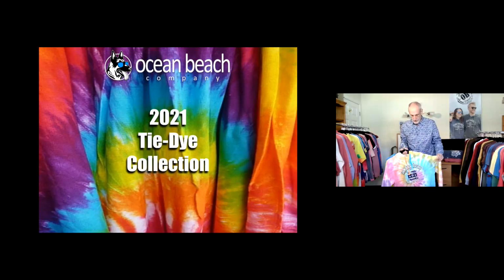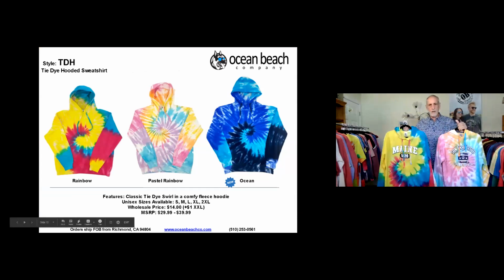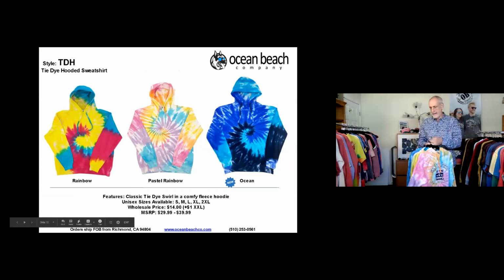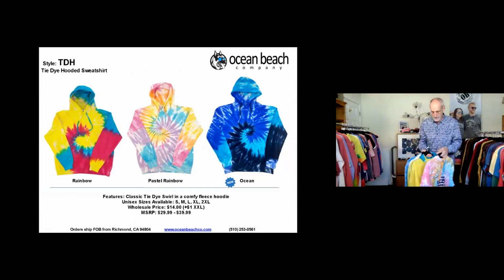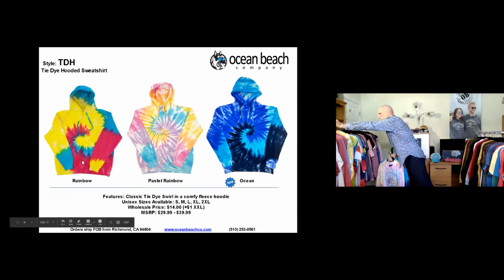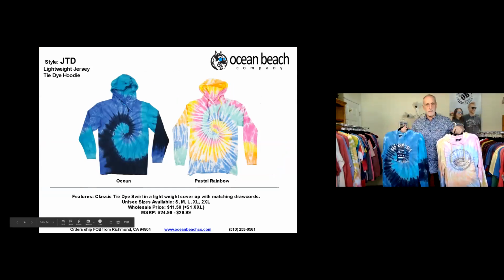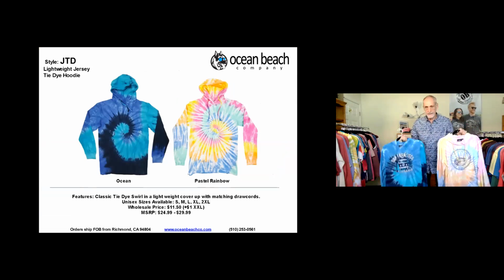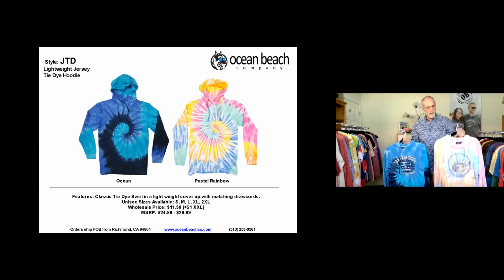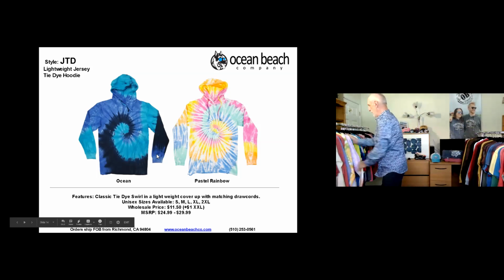We have the tie-dye hoodie, which we always did in the periwinkle and the rainbow. And this year we added the ocean color, which is a really pretty color, very good unisex color. So you have 3 colors in the adult hoodie, and then we have our jersey tie-dye, which is just a regular t-shirt weight. I think it's a 6-ounce fabric, and it comes in the pastel and the ocean. And you can see some really cool designs on there as well.